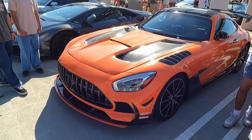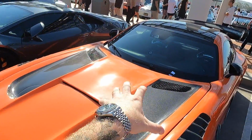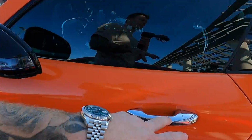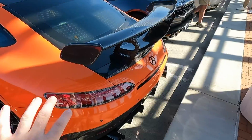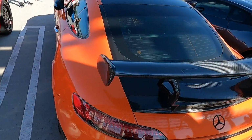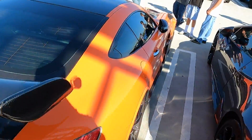Here we have the Black Series from Wish. You can see this has a crazy body kit on it. Interesting body kit for sure. I'm not quite sure where they got this from, but this is an interesting car for sure. I can see that they've tried to make it look like that original orange Black Series that came out, but not too sure where they got this body kit from. Very interesting nonetheless, and A for effort.